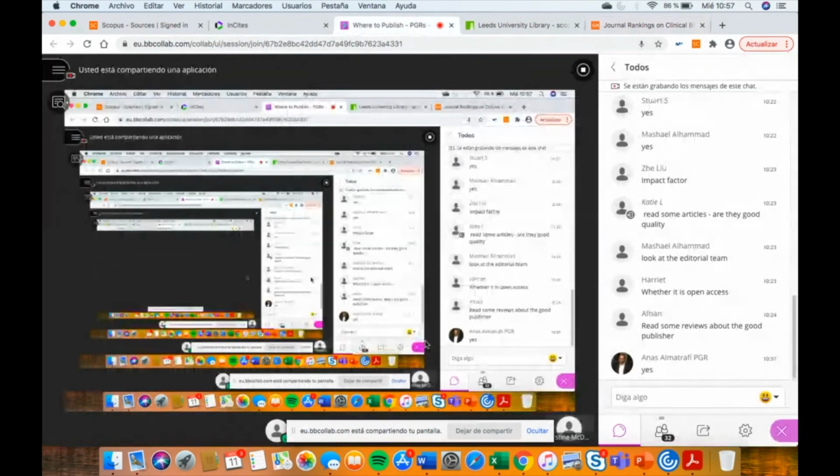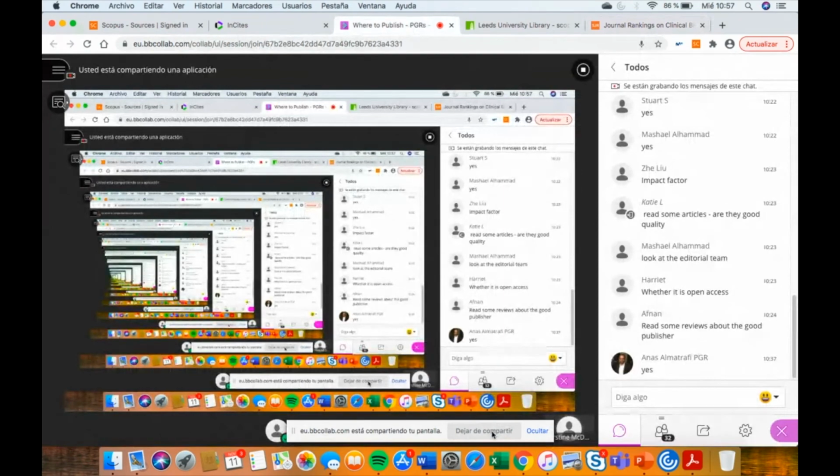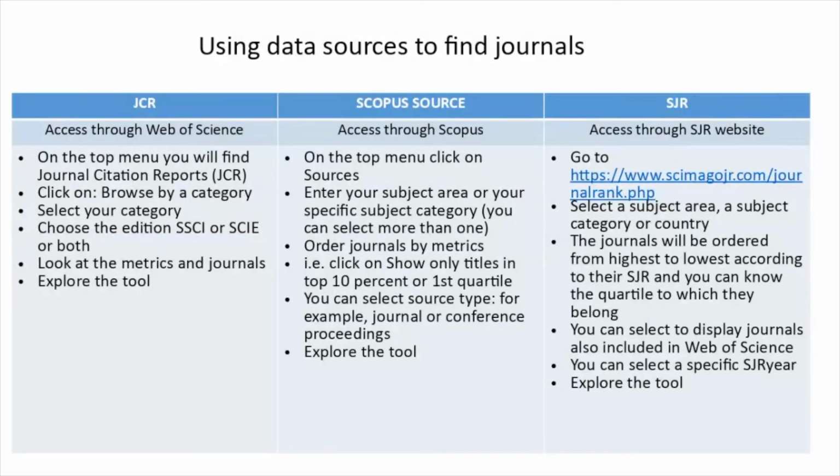So I think we can come back to my screen again. If you would like more support with journal metrics or with the databases, please get in touch with us. We are very happy to support you, because we know that it's a lot of information for one session. In this table, I summarized the steps that I follow to search journals. I made this table so you can follow the steps, and you can search in Journal Citation Reports, Scopus Sources or SJR by journals.